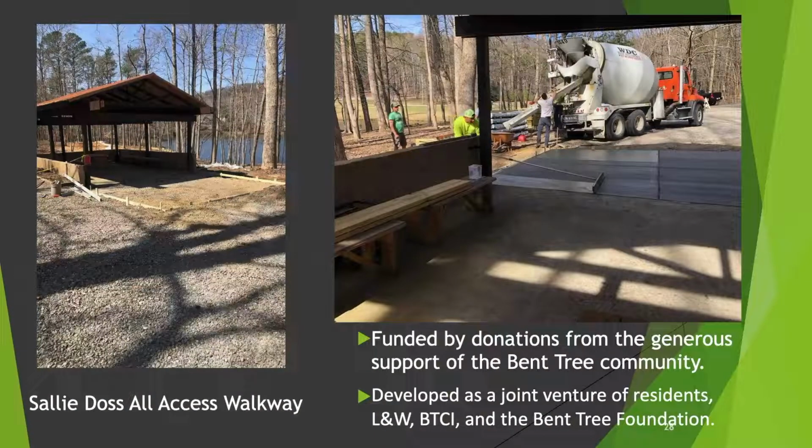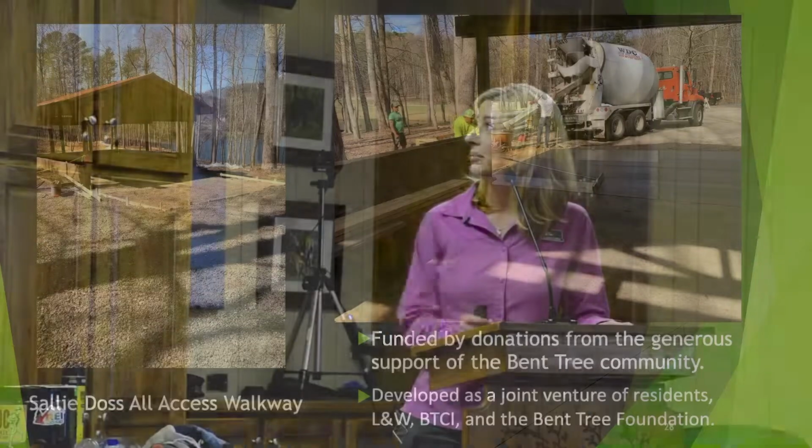And this is the location of our all-access walkway that was just brought up. So that's under construction, and there's even more activity since about a week ago when I put these pictures in here. This is concrete being poured for the accessible parking spot right at the beginning of the raised walkway. And this is really a neat joint venture between residents, BTCI, the foundation, just a lot of helpful donations from the whole community to bring this neat project all together.